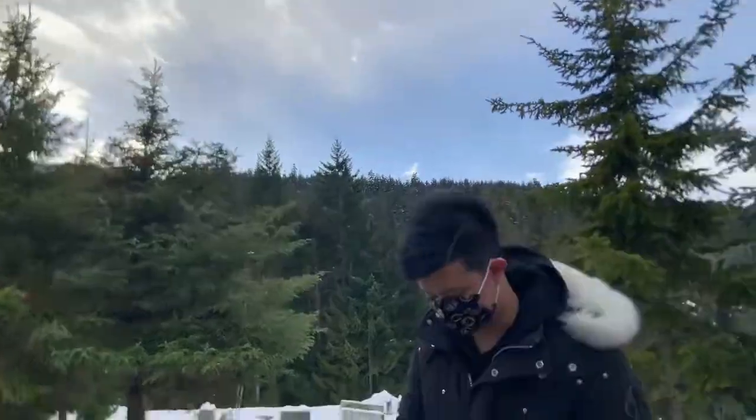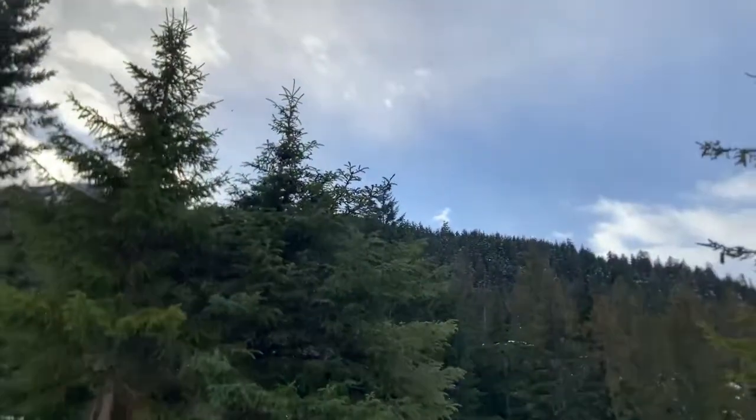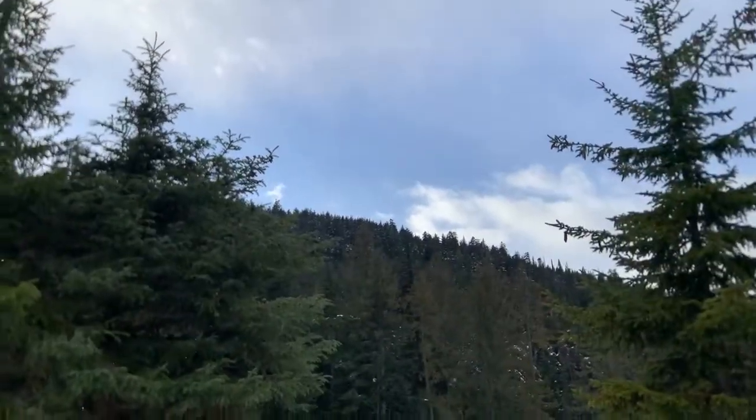Alright, everyone just needs to be extra careful. There is ice around today. That's the ice right here.